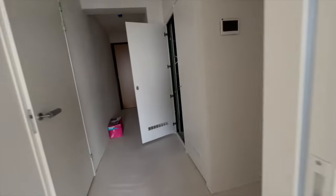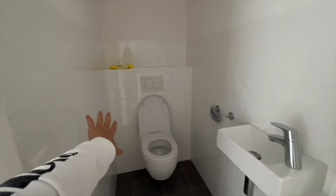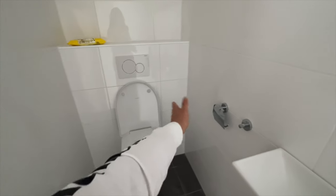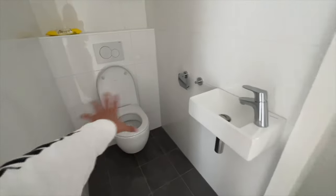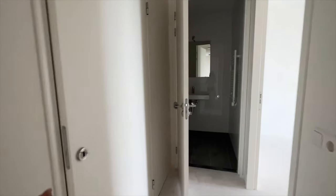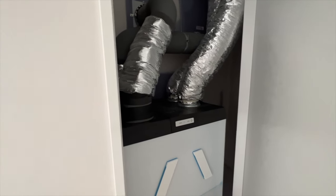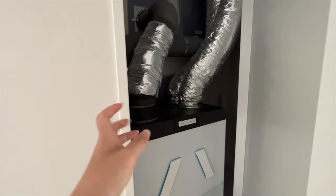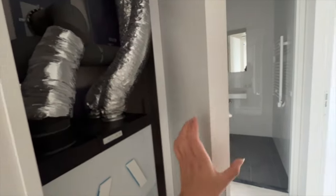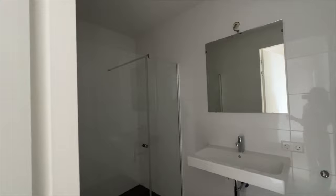Then we have one of these separated toilets. It's actually quite spacious for one of these single ones, because I've been to a lot of my friends' single toilets that just don't have enough space around the toilet, so you bump your arms and your legs on the walls and stuff. This is for the ventilation. So this connects to the kitchen, what do you call it? The kitchen thingy where it sucks up all the steam from cooking. And then it also connects to the vent here.